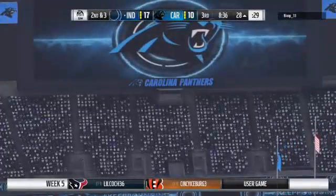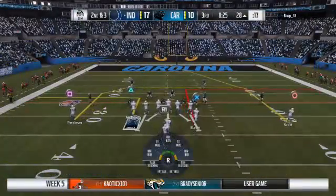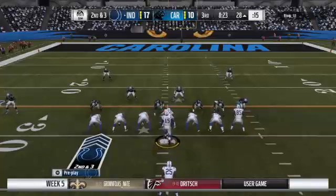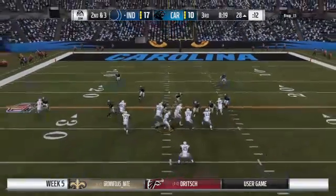Yeah, and the deflection works both ways. Maybe a defender gets a hand in the way and it pops in the air. And sometimes you throw it so hard your receiver can't handle it, and he pops it up in the air for the defenders to grab as well. Got a moot point there as they were able to connect.